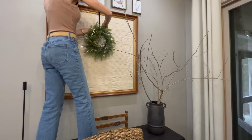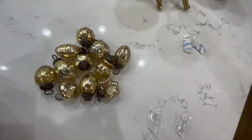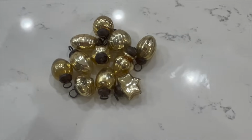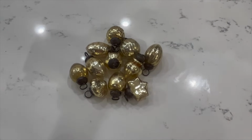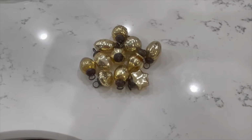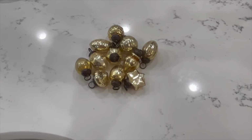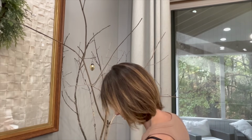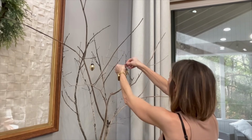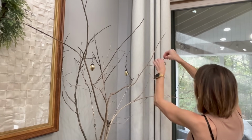I found these ornaments a couple years ago on Amazon, and I thought that they would be perfect if hung on the branches that I kept in this space from my fall decor. I love how they look. They are just this really pretty kind of gold glass. They look very rustic. They look like something that you would find in an antique store or in someone's attic. And I just think that they add a very simplistic and delicate look to something that could maybe otherwise be a little bit abrasive.